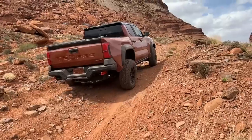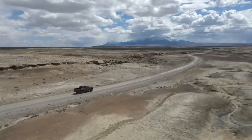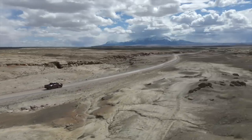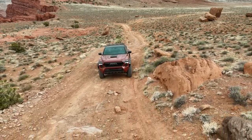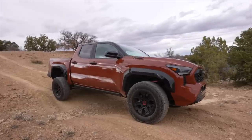I did Moab in it. There was just miles and miles of driving on the dirt. Nothing super hairy, but definitely just pretty rutted out trails. And I've got to say, it's an incredible truck with so much more power than the previous one.